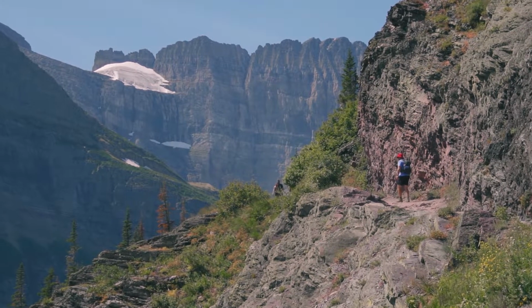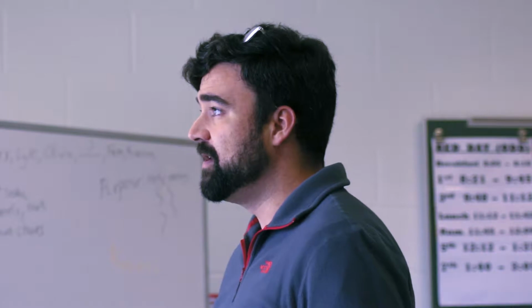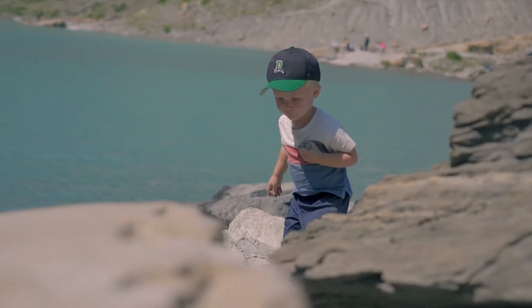I've been wanting to tell this story for the longest time. This hike in Glacier National Park, Grinnell Glacier, is one of the best hikes I've ever done. It was 100% views from start to finish, and they just got better with each step up.